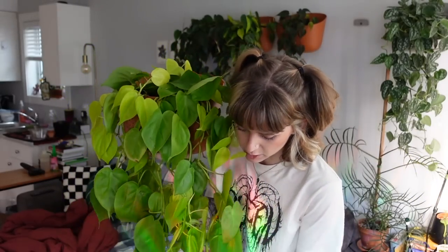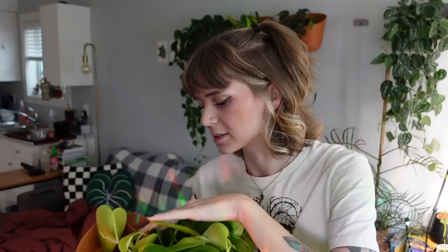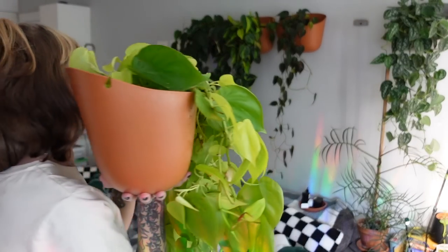I'm gonna propagate this one soon. I'm probably gonna cut off all of these bottom leaves, and then I'll just repot the cuttings into the top here. Although it is pretty full. I don't even know if I'll be able to do that, honestly. I might just have to give it a trim. But yeah, I love this one so much. I think it's so gorgeous and adds a really fun, bright pop of color over here.